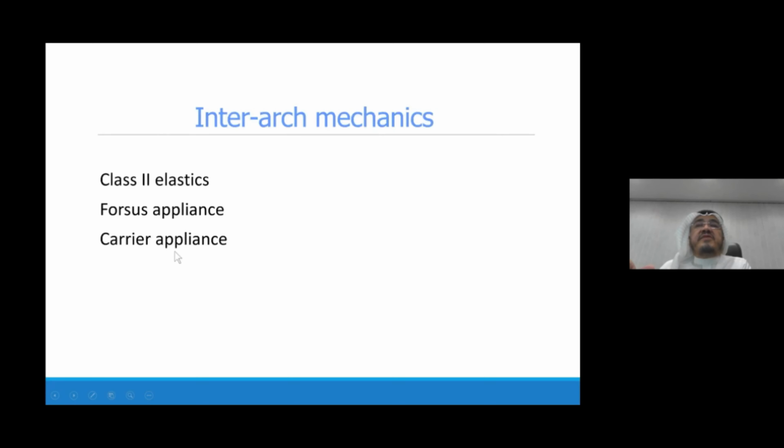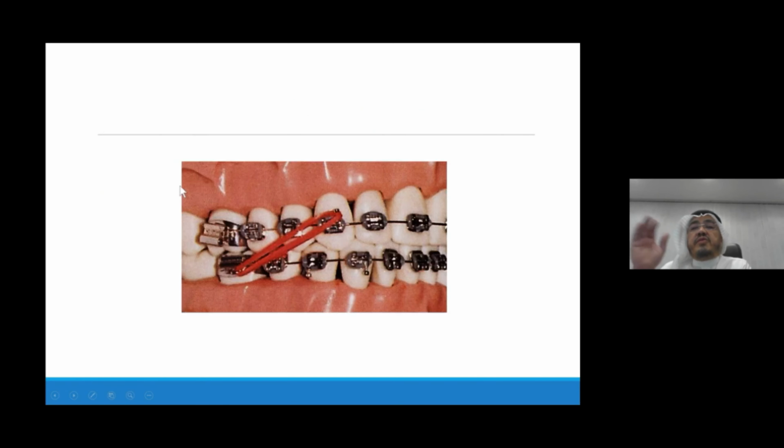And sometimes there are companies that promote their appliances in an incorrect way, using strong conclusions. I'm going to show you some of these. When you talk about class 2 elastics, this is the bread and butter of orthodontics. Everybody's using it. Of course, with the previous appliances, we didn't want to do a biomechanical analysis because we know these are similar examples to our fixed appliance.